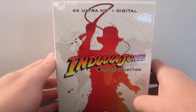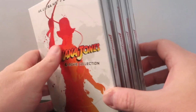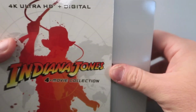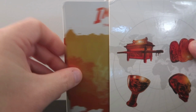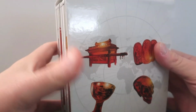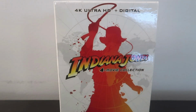Before I get to my number 1, just an honorable mention, the Indiana Jones 4-movie collection. I like this set a lot. Of course, the outer case is not the best, but the Steelbooks inside, they all match. They all have a great image to them. Yeah, I think this is a very nice looking Steelbook edition. It's got all the movies. I like it a lot. I wanted to mention it. So yeah, Indiana Jones 4-movie collection on Steelbook is worth having in your collection.